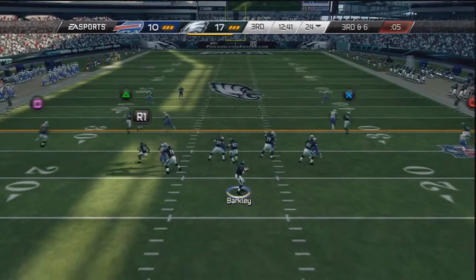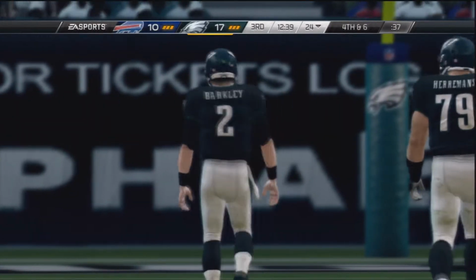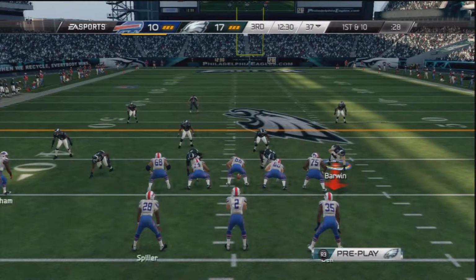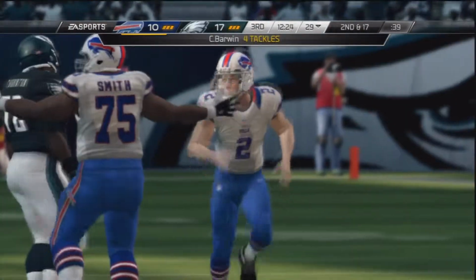And Philadelphia Eagles, Matt Barkley drops back. He fires and overthrows Brad Smith. He made that pass last week. I don't know why he didn't make it just right there, but he couldn't. And so now the ball goes back to Buffalo as Johnny Manziel comes out for his first drive of the second half. And Bell, that play just blew up from the start.